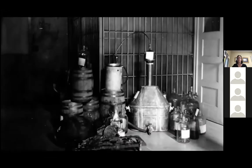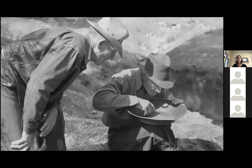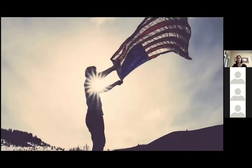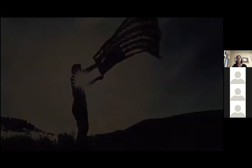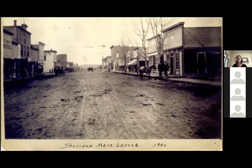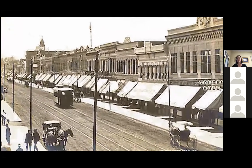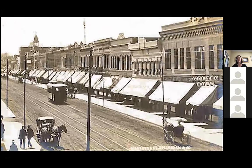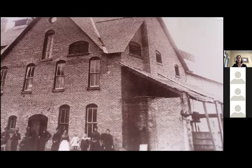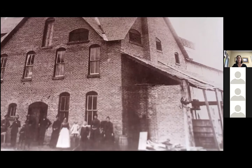Peter Demple, who immigrated from Germany, was known as a bootlegger and gold miner who fiercely opposed any encroachment on American liberty. Besides the brewery enterprise, the three men invested in other businesses around town and helped build up the infrastructure of the city of Sheridan. The Sheridan Brewery was one of the largest employers in Wyoming Territory during the late 1800s and into the early 1900s.